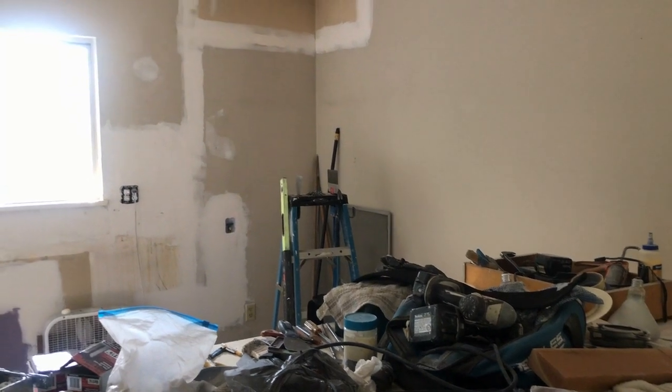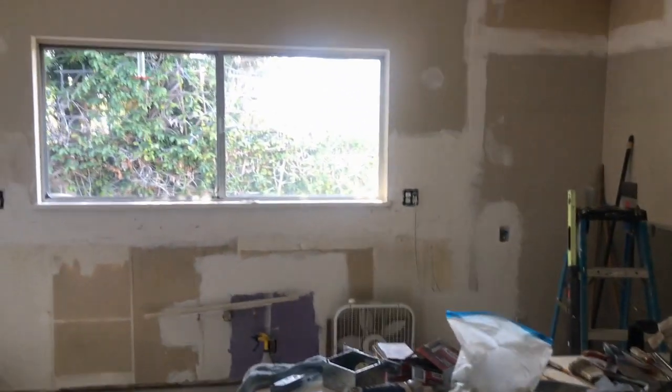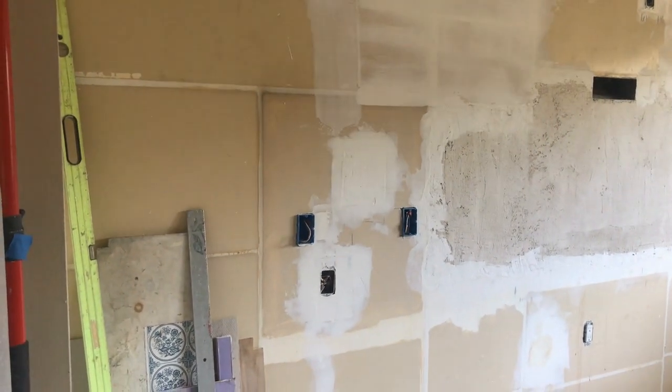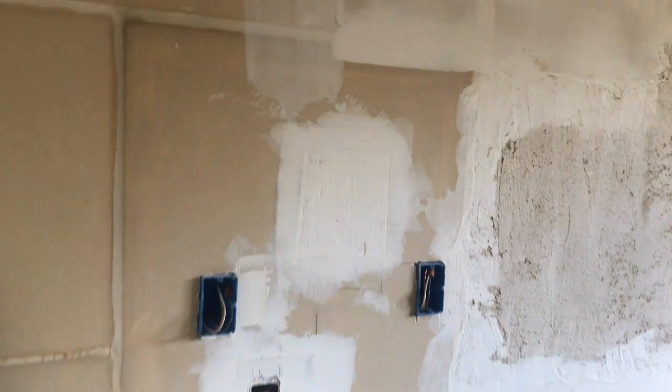So this is the end of our second week of construction. Obviously, complete demo has been done. And what our contractor has done this week is relocated electrical.